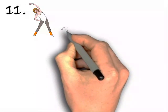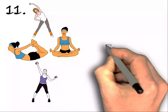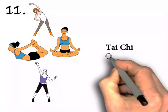Number 11. Try exercising to expel toxins, but also things like Tai Chi and Qigong and other modalities of working with your energies.